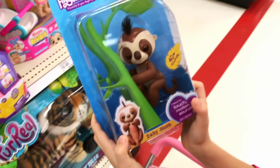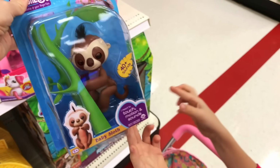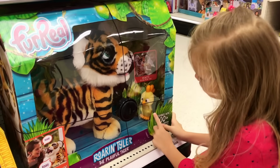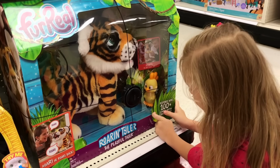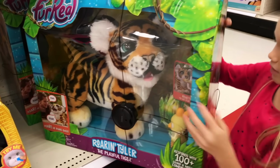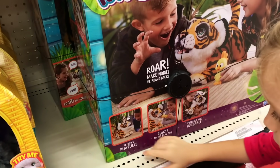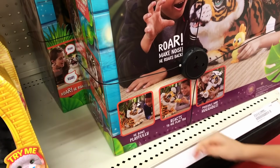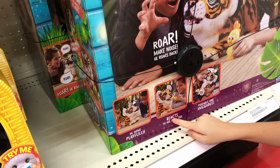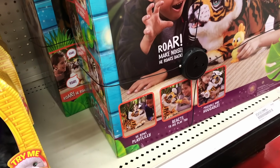And look, there's even a sloth. I think I like the monkey better. Okay. Look at this tiger. He is so cute. He comes with a little chicken that he probably can chew on, see? Yeah. He says, rawr. Let me just see on the back what it shows. He looks so cute. It says, he bows playfully, see? Mm-hmm. And it says, he reacts to his playing toys, like his chicken he likes to chew on.